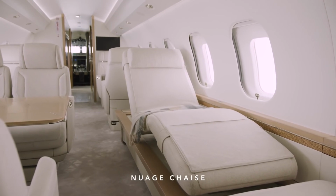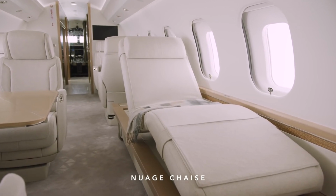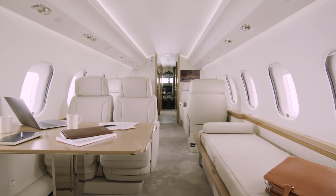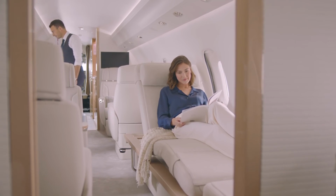The Nuage chaise is a unique seating option available opposite the conference grouping. It has a minimalist, versatile design. It can be a flat surface to complement the conference grouping, offering additional seating, and it can also convert to a lounge chair that follows the curve of your body, making it the perfect place to sleep, read, or just watch the world go by.